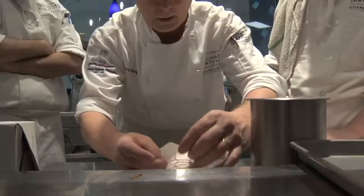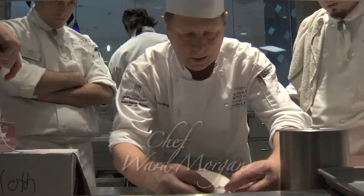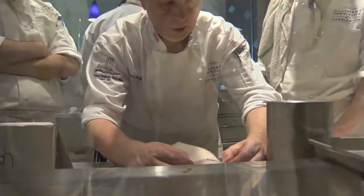We have 60 loaves, so we've got our hands full right now doing it. Okay, we'll go down like this, and you want them to both be going the same direction. You see that? The top ones are on the top and the bottom ones are underneath. That's a square knot.